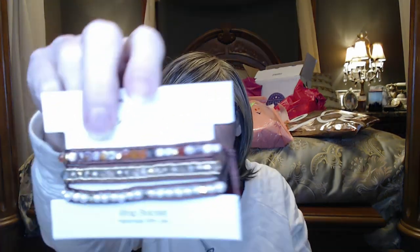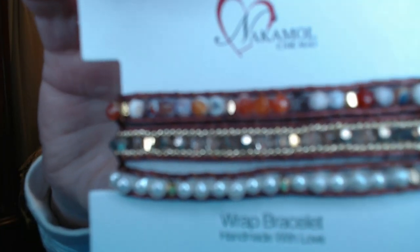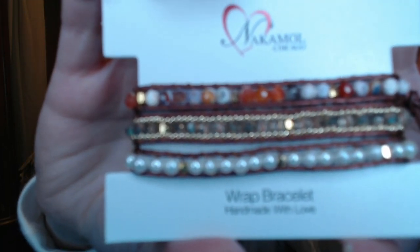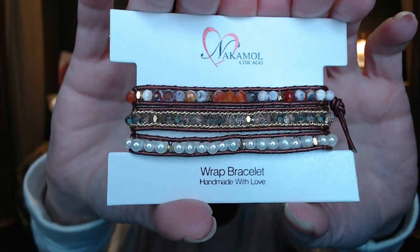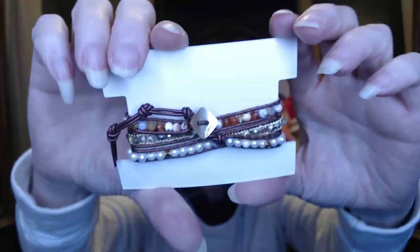And now let's check out the jewelry. So it's by Nakamo, which is a line that they use quite a bit. It's really fall themed. It's one of those wrap bracelets. So it's got some fall colors in it and then some pearls. I'm not sure if it's a clasp or if you just wrap and tie it, so we will have to figure that out later. But anyway, not sure when I'm going to try it on. But yeah, next time you see me, we'll be doing a try on.